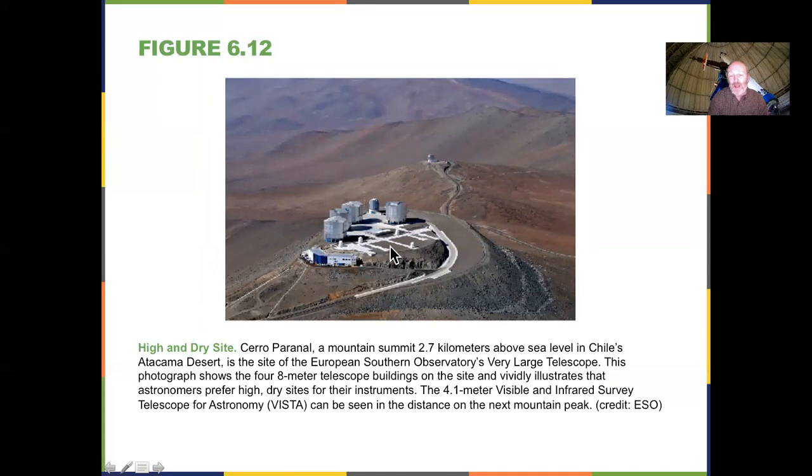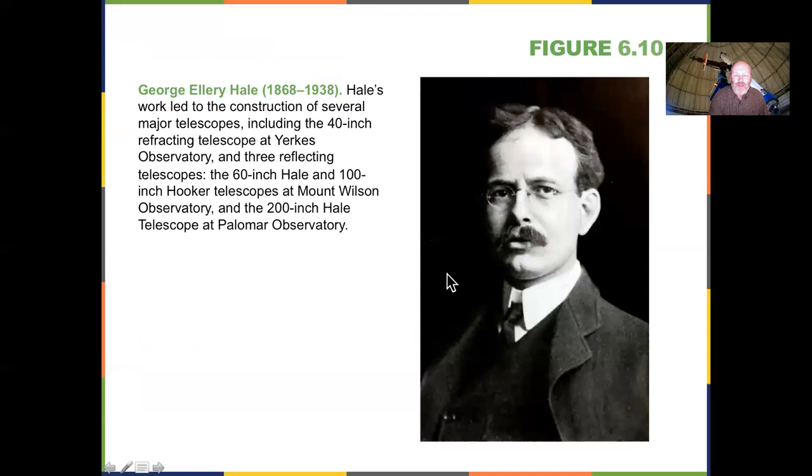Again, notice we're at the tops of mountains. We are in a rather unvegetated spot, so that we're not likely to get lots of rain and lots of clouds and other kinds of things. Now, Hale is a major person, George Hale, in the construction of telescopes in the late 1800s and early 1900s.